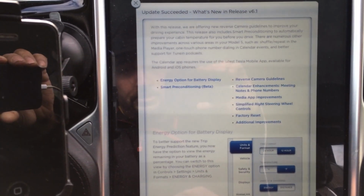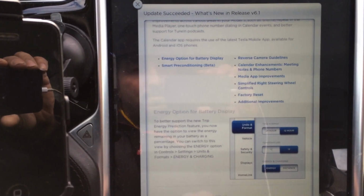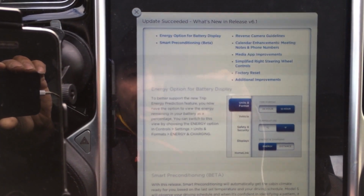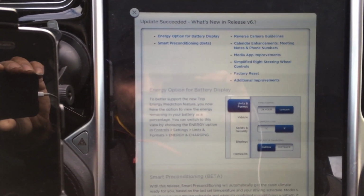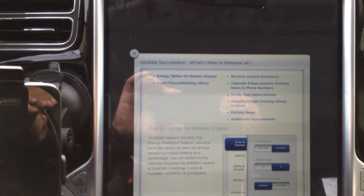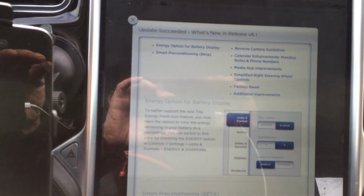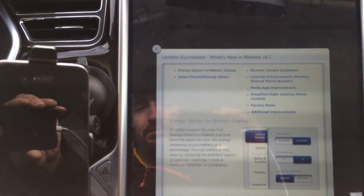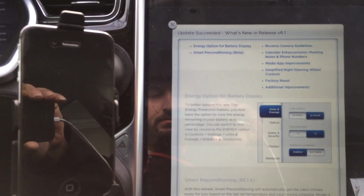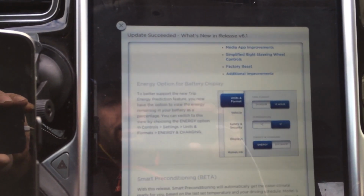Let's see, we've got energy option for battery display, smart preconditioning, reverse camera guidelines, calendar enhancements, meeting notes and phone numbers, media app improvements, simplified right steering wheel controls, we have factory reset, which I'm guessing, like if you're selling your vehicle, you can reset all the software and settings to factory, make sure all your personal information is removed, and additional improvements.